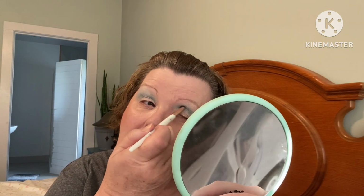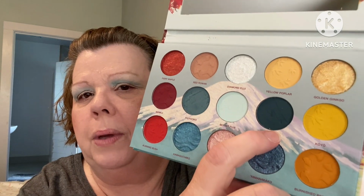Okay, so we kind of got that going on. A little bit more here. Okay. All right. Now we're going to deepen up that outer corner with this Mount, whatever that's called, this darker blue here. I'm going to deepen that up. Use this brush, I think. And we all know that blue is way out of my comfort zone, but you know what? I'm learning to embrace it a little more, right?